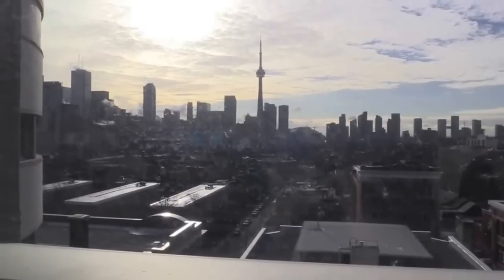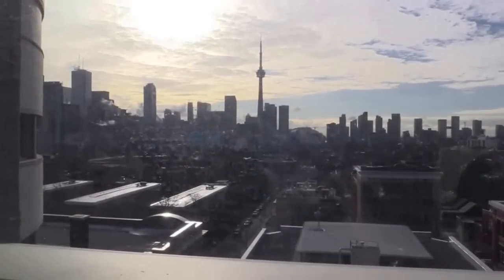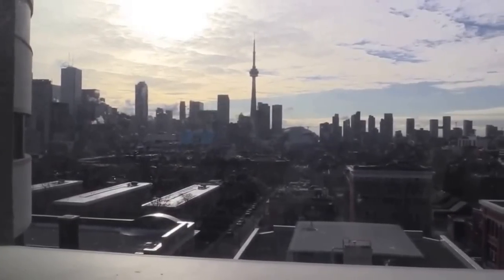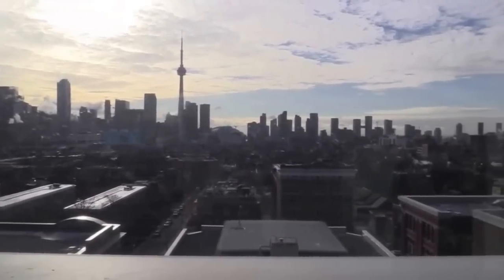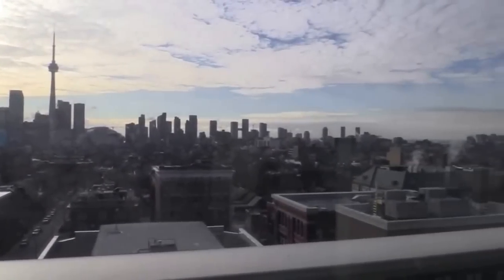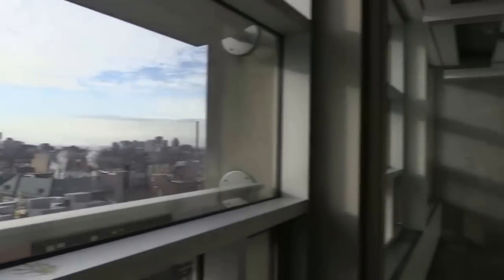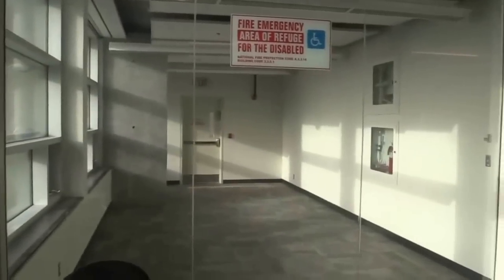You have what is apparently supposed to be called the Rogers Center, but will always be known as the Sky Dome. You see a thriving city. You see a bustling, very modern city. It's quite impressive. Keep it in mind because we're going to come back to it in just a little while.